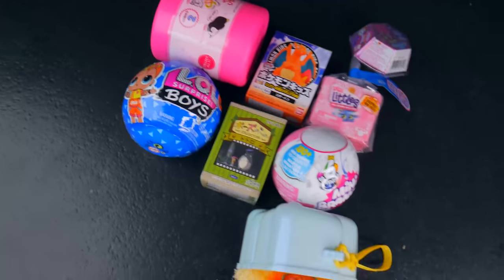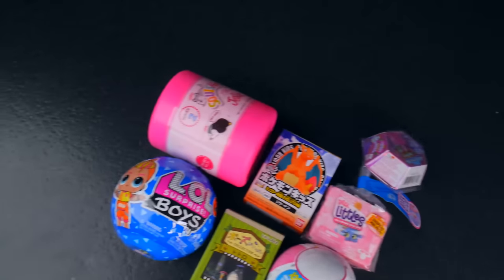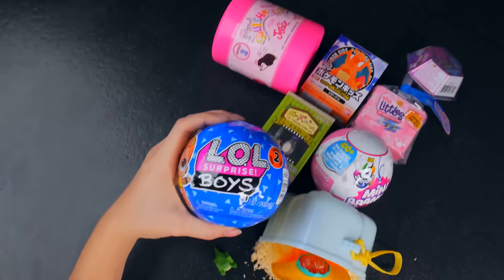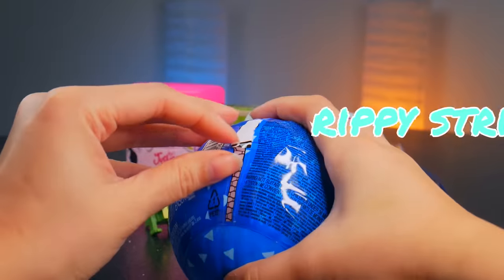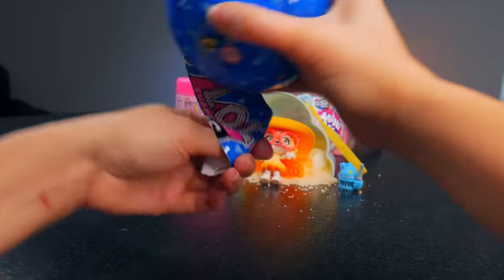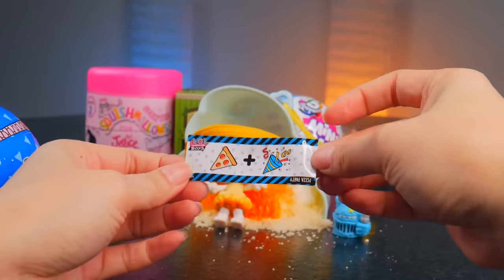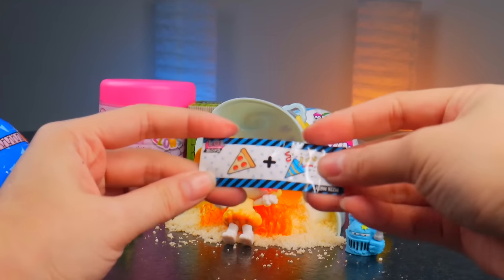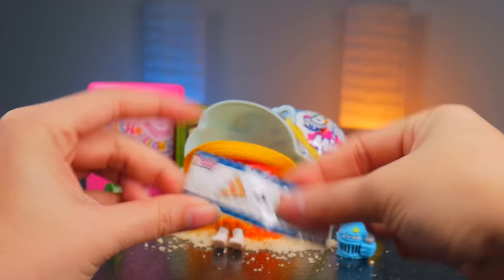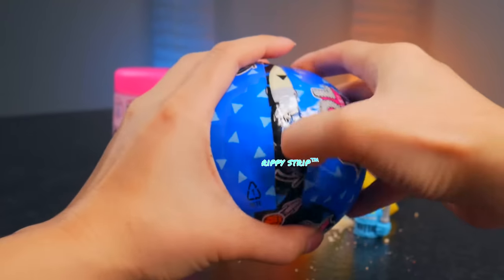And we are going to go for something less gross and really cute. LOL Surprise boys! The rippy strips didn't rip. Pizza party, that's an easy one. Come on, who doesn't love a pizza party? Extra cheese on mine, please. Rippy strips.